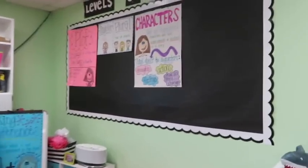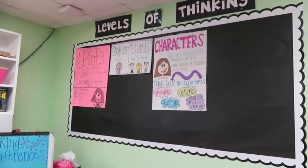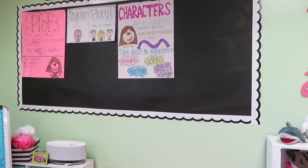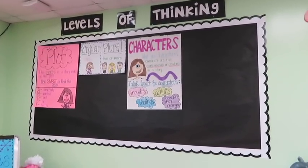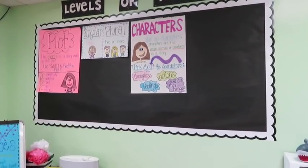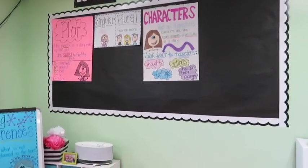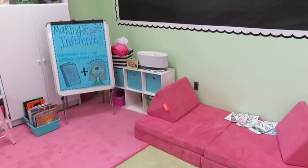This originally had birds on it. It was the birds that are all the way over there, and it was going to be my levels of thinking board. I never got around to finishing it in August, and then it stayed like that for the first 2 months of school. Now I need to take the title down because it's no longer levels of thinking, and I would like to use it for charts, but these charts don't have any rhyme or reason. I just stuck them up there, so that's awful. This whole thing I'm gonna redo, and I'm gonna make this be the Comprehension Center.